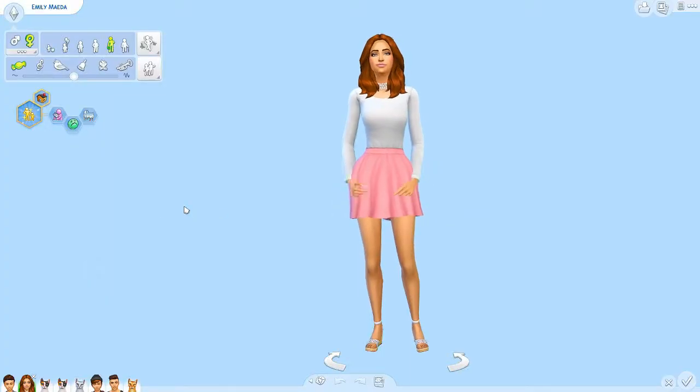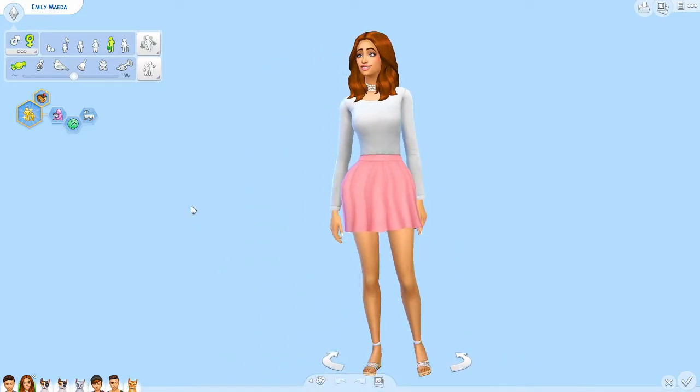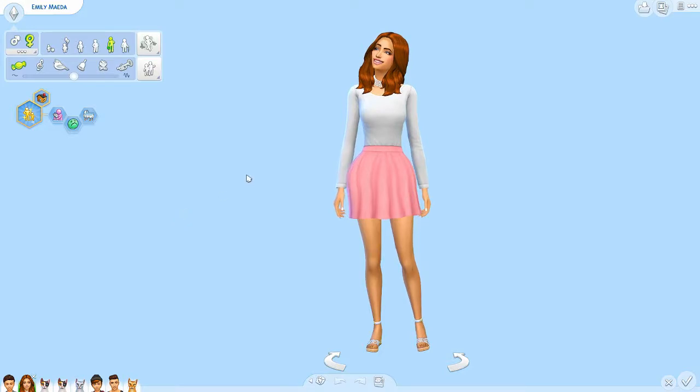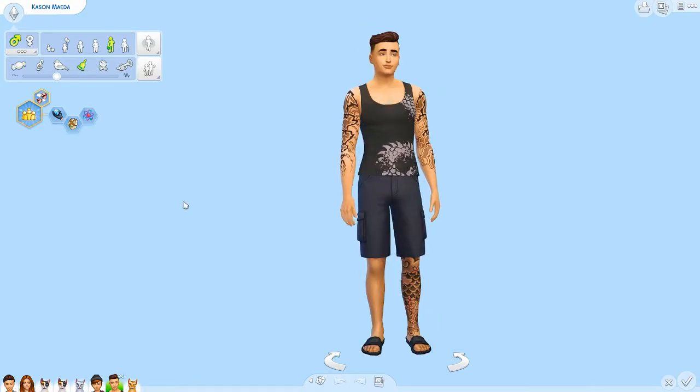So this is Elena's sister, Emily. She's kind of a cat lady at first, but look at her. She's adorable. But anyways, not that cat ladies can't be adorable. Don't get me wrong, but she's not the stereotypical cat lady. I wasn't sure she'd end up getting married because she had so many cats, but she got married to this dude, Kaysen, and he's actually a criminal.